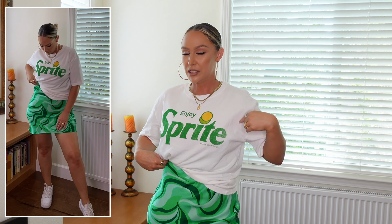And if you notice, the dress is sitting a little bit longer on me, and that's because sometimes with clothing that you don't like the way it fits, you kind of have to finagle with it a little bit, and that's exactly what I did. So I took the straps down from the dress and honestly just tucked it into my bra so that it would stay put.